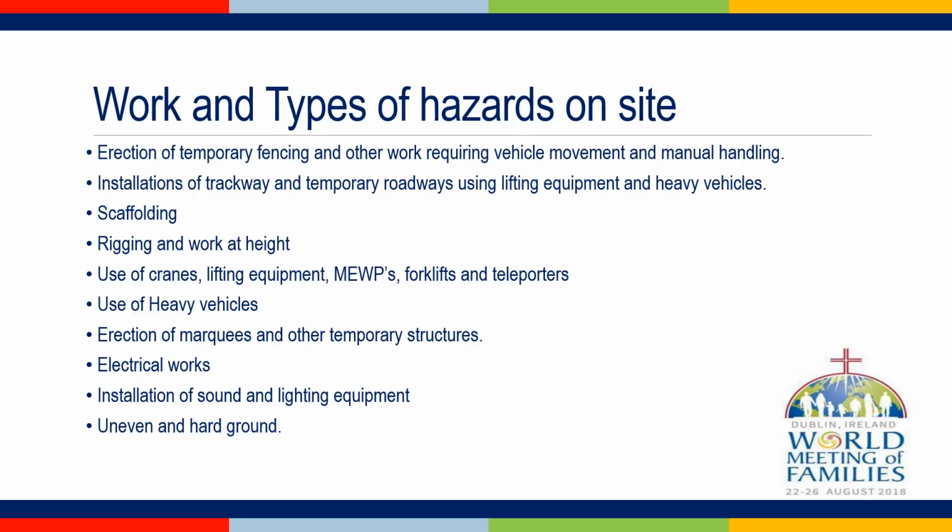The use of heavy vehicles. The erection of marquees and other temporary structures. Electrical works, and the installation of sound and lighting equipment. Please be aware that the ground is uneven underfoot, and due to the recent weather, the surface could be compacted and very hard.